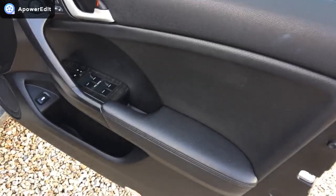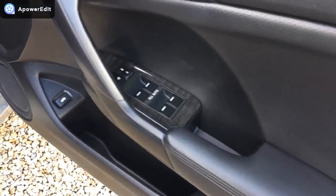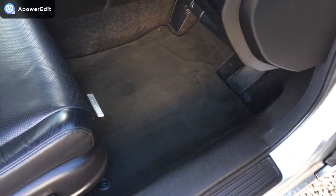So finally, just to come to the driver's door card, again in exquisite condition. Footwell area, again all absolutely beautiful. The driver's seat for a car of its age and mileage is in really stunning condition.